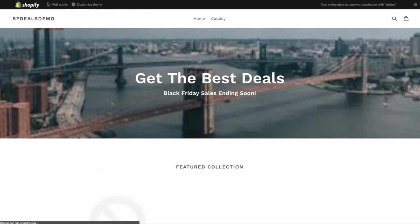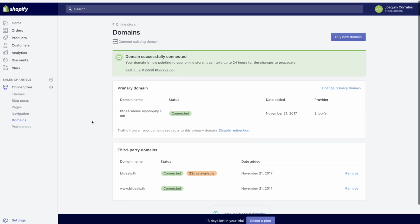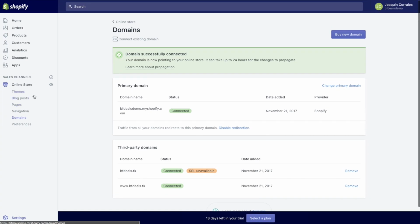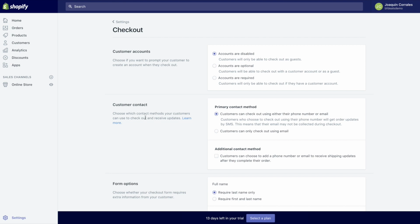See, bfdeals.tk took me to this new website that I have here. So now after we have created that, we're going to change some settings on here. We're going to click on the settings button on the bottom left, and click on checkout. These are settings that you absolutely need to change before you start anything in your store.